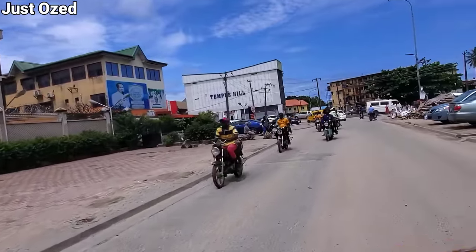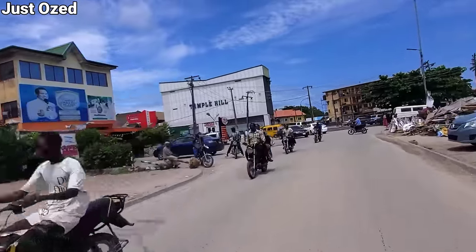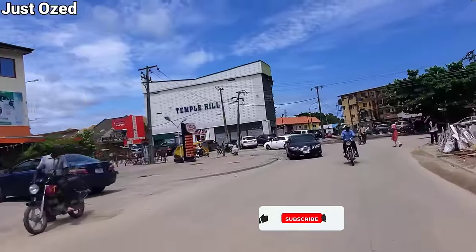As you can see, there are a lot of commercial centers and other engaged activities here in Fastac. These are the outlets.